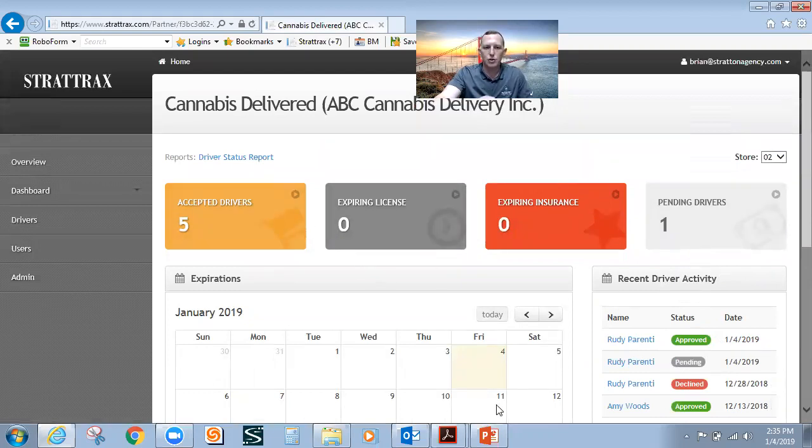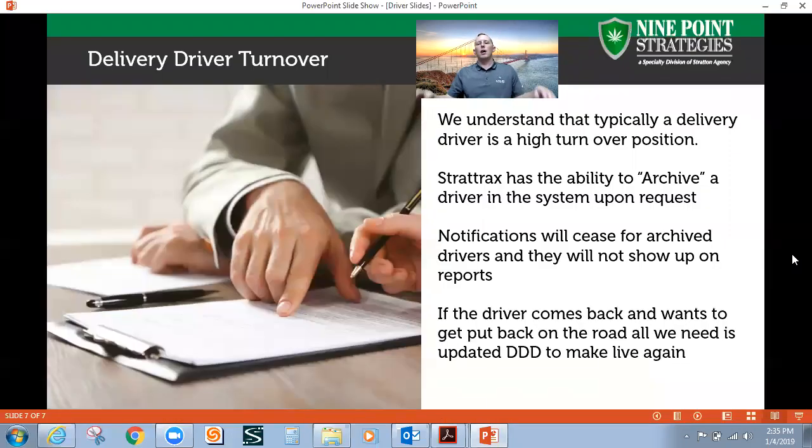Now, what happens if a driver is no longer with us? We don't want to be getting reports on that driver. So what we've done is we have the ability to archive a driver in Strattrax. This means that notifications will cease and they won't show up in any other reports. If the driver comes back and wants to get put back on the schedule, all we need is updated Triple D, and we can make that driver live again.